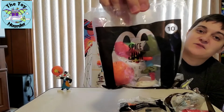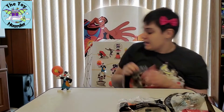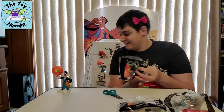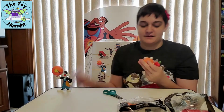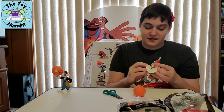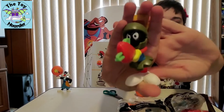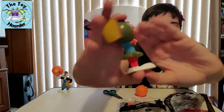I love this one. I'm a really big fan of Marvin the Martian, so I'm super excited that I was able to find this one. This is number 10. It is called Marvin the Martian. Alright. We got the same basketball with the logo on it again, so I'm not going to show that to you again. And then we got Marvin, and he is adorable. He comes with this little blaster. Guys, this is too cute. Alright, so here is Marvin. He's looking fantastic.